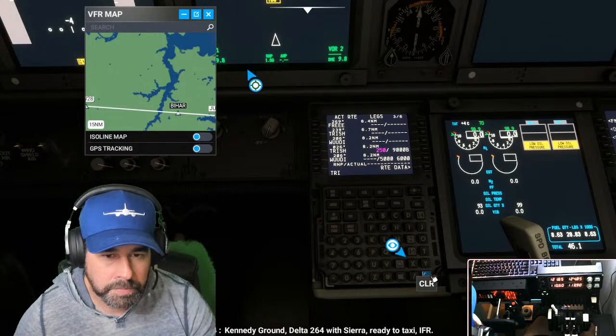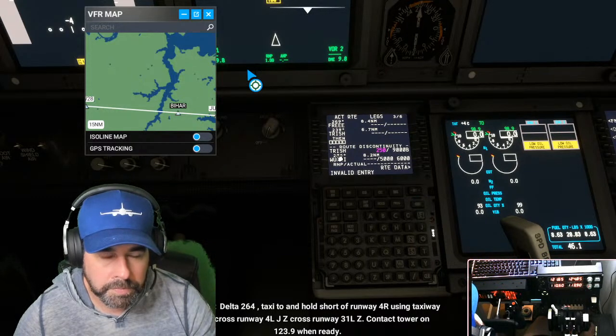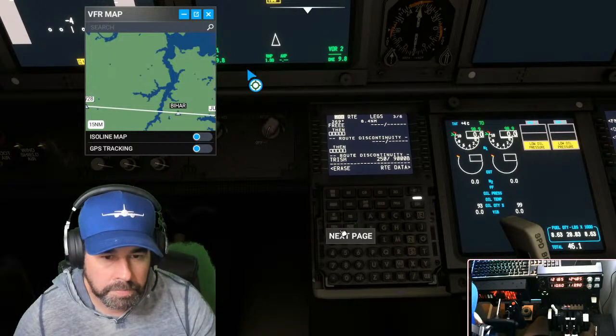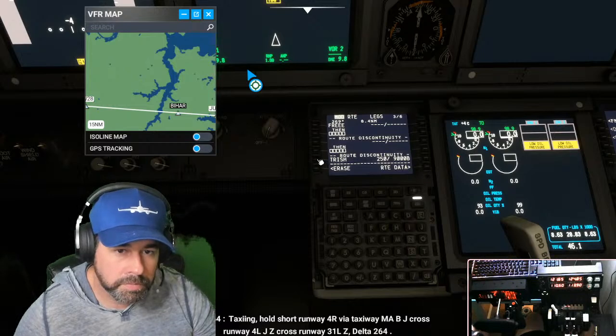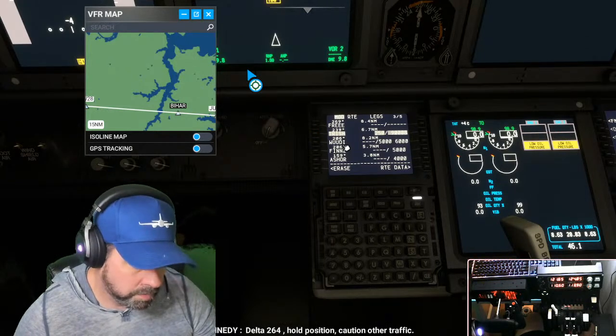Kennedy Ground, Delta 264 with Sierra ready to taxi IFR. Delta 264, taxi to and hold short of runway 4 right using taxiway Mike Alpha Bravo Juliet, cross runway 4 left, Juliet Zulu, cross runway 31 left, Zulu. Contact tower on 123.9 when ready. JetBlue 616, hold position, caution, traffic on final. Taxiing, hold short runway 4 right via taxiway Mike Alpha Bravo Juliet, cross runway 4 left, Juliet Zulu, cross runway 31 left, Zulu, Delta 264. Delta 264, hold position, caution, other traffic.